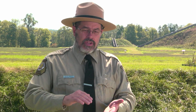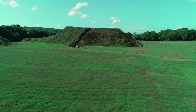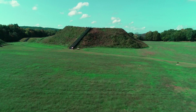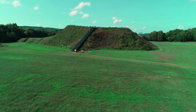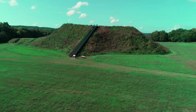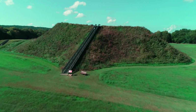So over time, you see the mounds raising higher into the sky, larger at the base, until you get to a point where our largest mound, Mound A, is the second tallest mound in the United States from the Mississippian time period. It's basically as tall as a 6-story building, about 3 acres at the base. Think about how many baskets of dirt. You're talking about a massive amount of dirt.